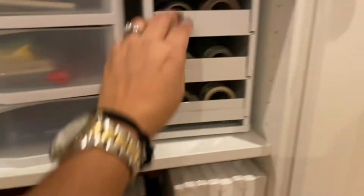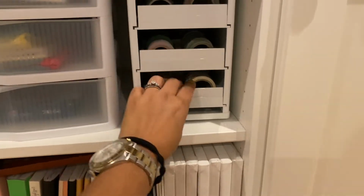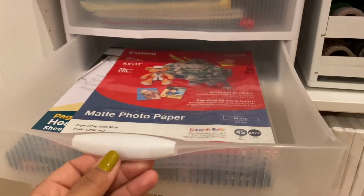So believe it or not, this is the purged version of that collection. I know people have more, but I also know that there are people that have less. So I think I have a pretty decent collection.